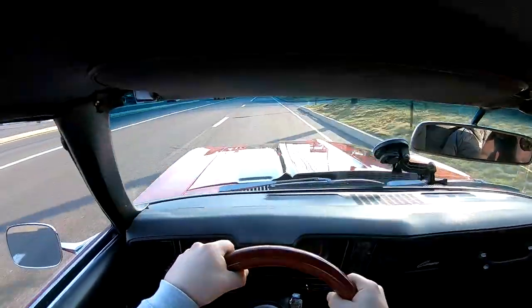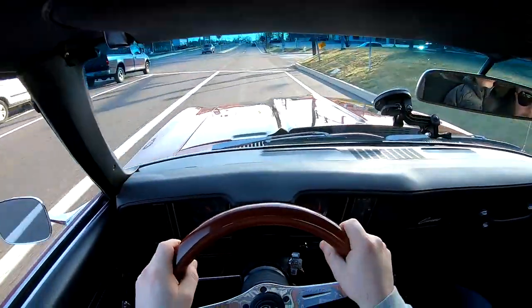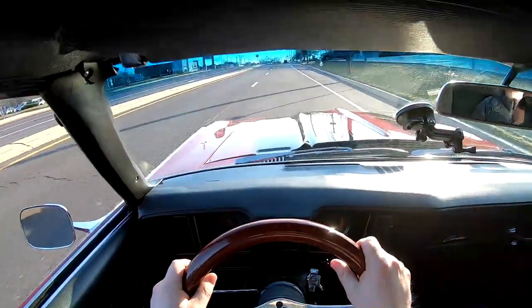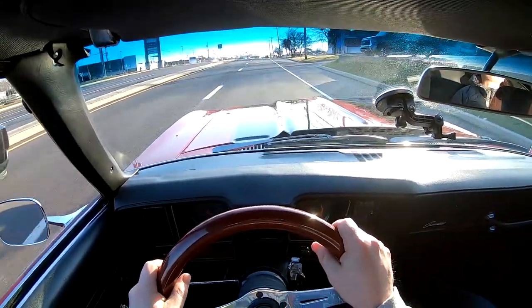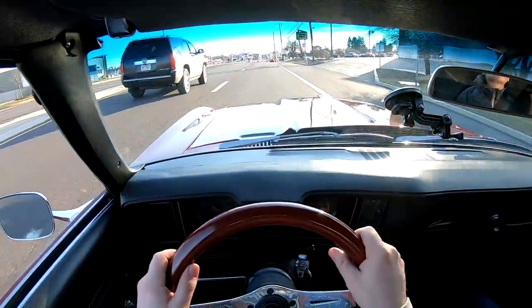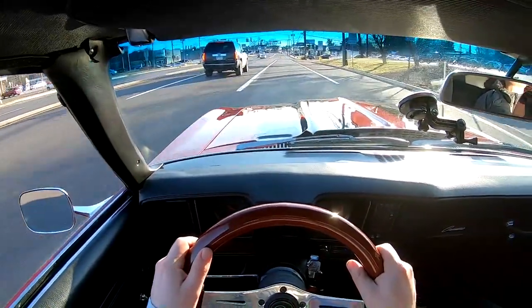So it sounds amazing, that's a given. Oh yeah. And the steering, it's got a wobble, a looseness to it, I guess. I don't know how better to describe it, but definitely unmodernized. Yeah. But that's not a bad thing, you know, I guess it's what you get when you're in a 50-year-old vehicle.